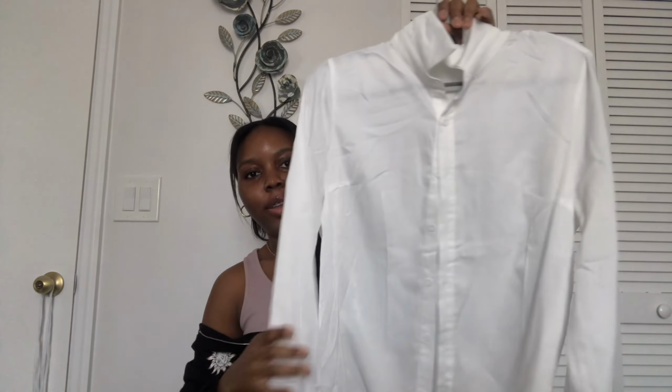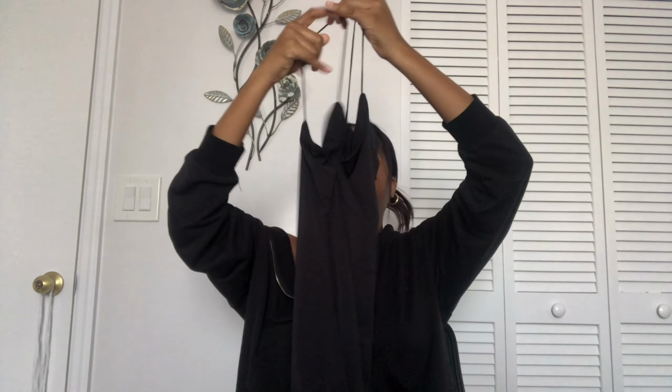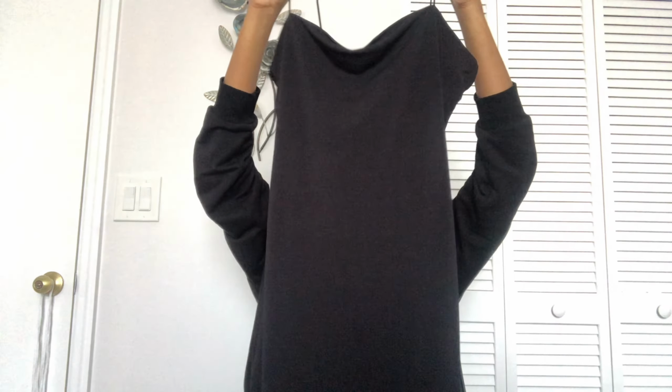The fourth top is going to be this white button-up that I got from Shein in a size large. Here it is. The next item is going to be this little black dress that I got from Papaya in a size large. I bought it in store, so I won't be able to link it down below for you guys. Here it is. And now time for the bottoms.